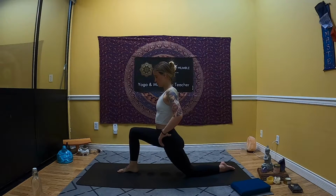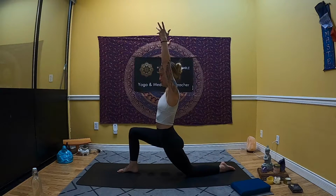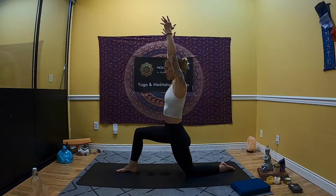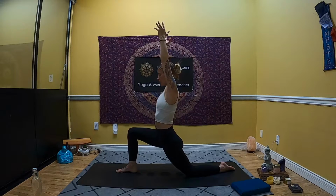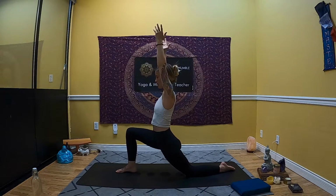Low lunge. You can press the hands together in front of the heart, or rise the arms up. Take a deep inhale. Feel the sensation of your ribs moving away from the hips. And on that exhale, slowly lower the hips down a little bit more. Soften through the shoulders. Unclench the jaw. Tune into your breath.